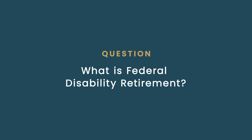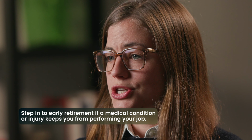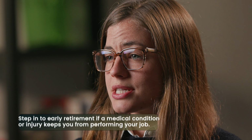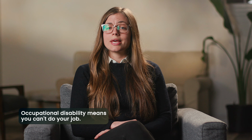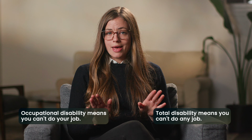Let's start with the basics. What is federal disability retirement? Federal disability retirement is a safety net built into the retirement package of every career federal employee. It allows you to step into early retirement if a medical condition or injury keeps you from effectively performing at least one of your job duties. It's important to know that we're talking about occupational disability, not a total disability. Occupational disability means you can't do your job. Total disability means you can't do any job at all.